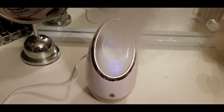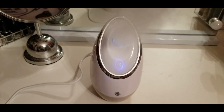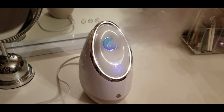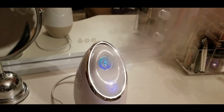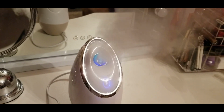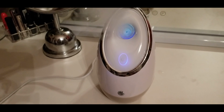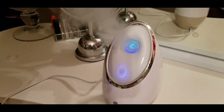You guys, it was a little pricey, but during the Prime event, I saved $15, and there was no way that I was going to let this slide. You can see how the steam is just coming out. It just feels so good on your face. And then it opens up your pores so that if you do use your moisturizers, etc., it just goes into your skin. Girlfriends, this is one great item to purchase.